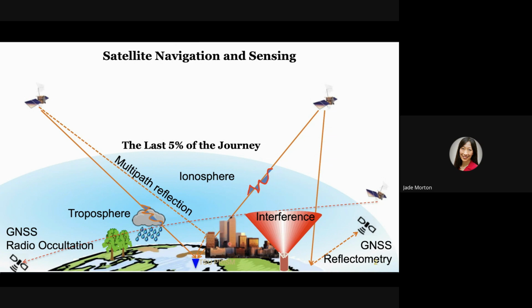And of course, buildings reflect the signals. Multipath reflection is a big problem. So these are all the things that people who design GPS navigation receivers don't like because they are nuisances. And of course, there is also interference. But I like them because they are ways for us to understand what is happening to the signals and what is happening in the environment. So these are nuisance factors for navigators, but for remote sensing people, these make GNSS signals signals of opportunity.